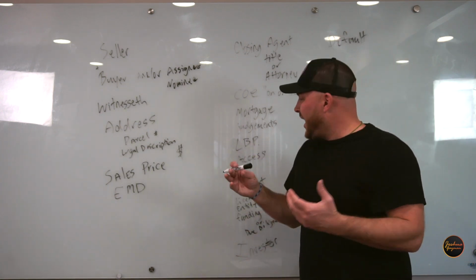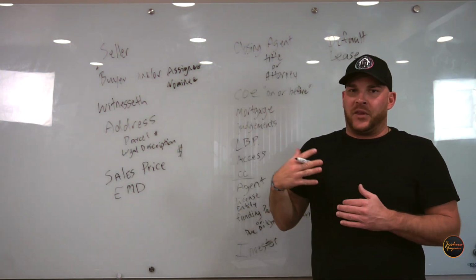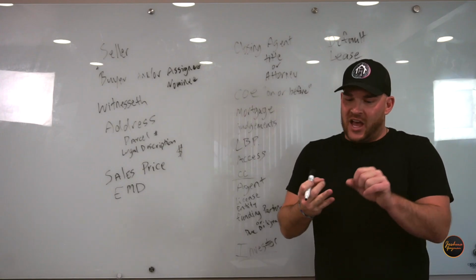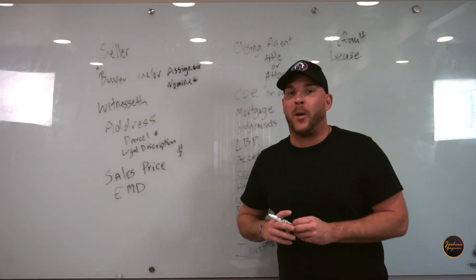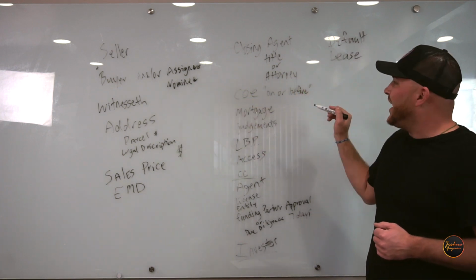All right, after that, we have the lease clause. Now, this only applies, obviously, if the property is rented, but basically it says that within 48 hours, the seller will provide to the buyer any payment history from the tenants, a copy of the lease, how much the deposit is, etc. If they don't have that, say the property's leased, but they don't have anything in place, find out what the verbal agreement is and make sure to include that in the purchase contract.